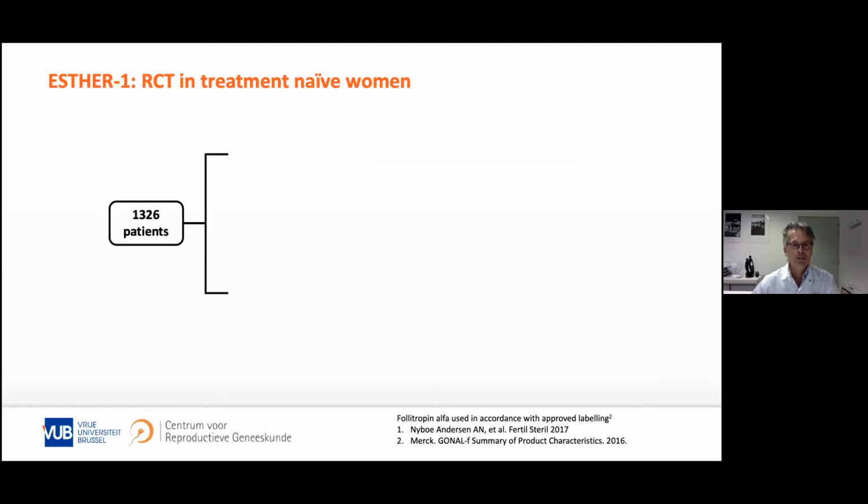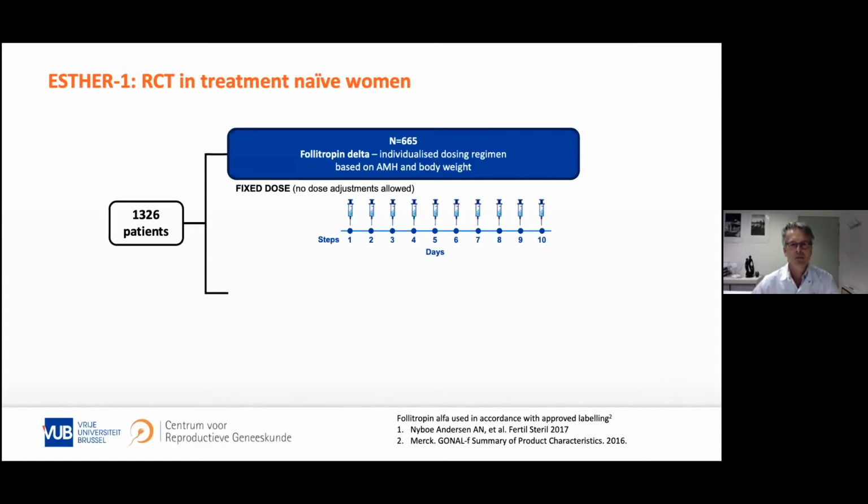So the algorithm based on AMH and body weight for Follitropin delta dose was prospectively validated in a large phase 3 confirmatory study in more than 1,300 women, the ESTHER-1 study. This schematic depicts the treatment schedule used in this study. So women were randomized to either individualized Follitropin delta dosing, with a fixed daily subcutaneous dose determined by the serum AMH level and the body weight.